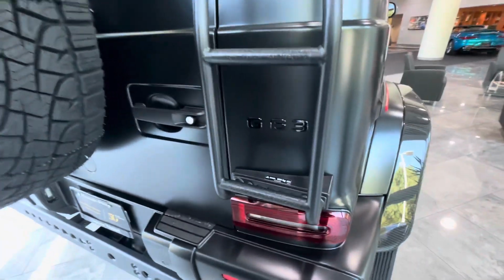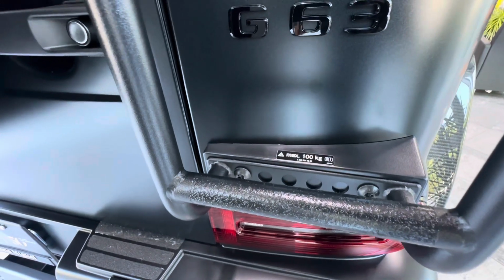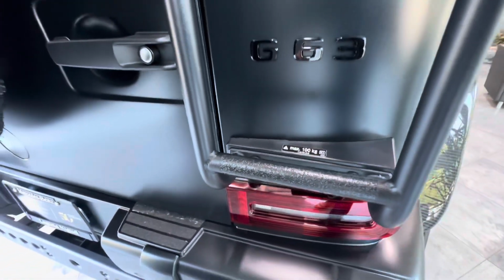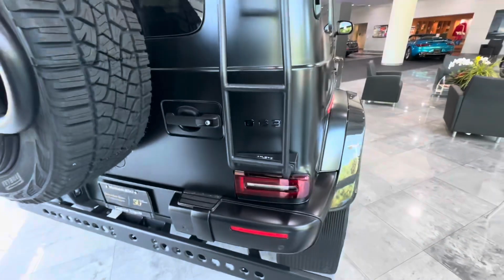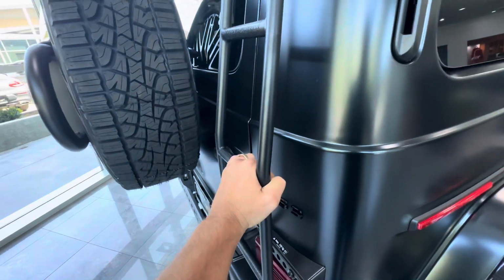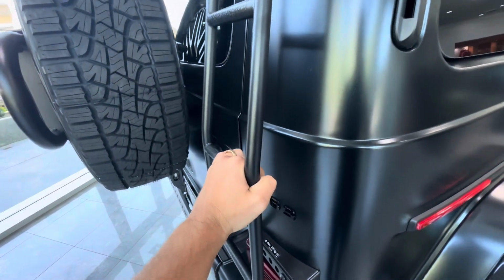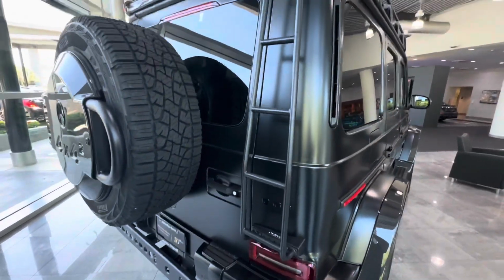This leather here will only take 100 kilos, a little over 200 pounds. So they could have made it a little bit better because heavier people might climb up.